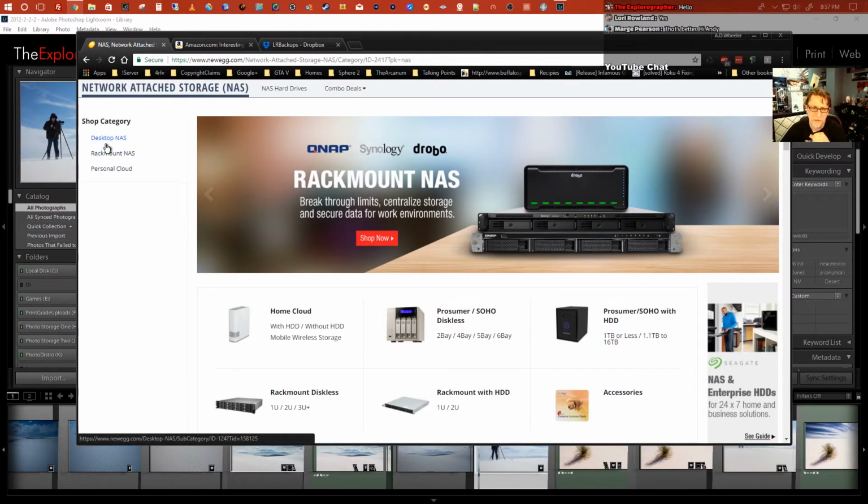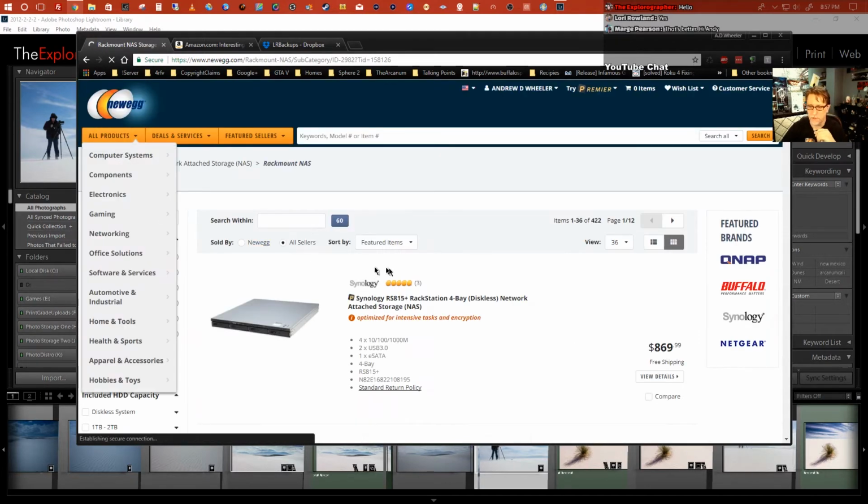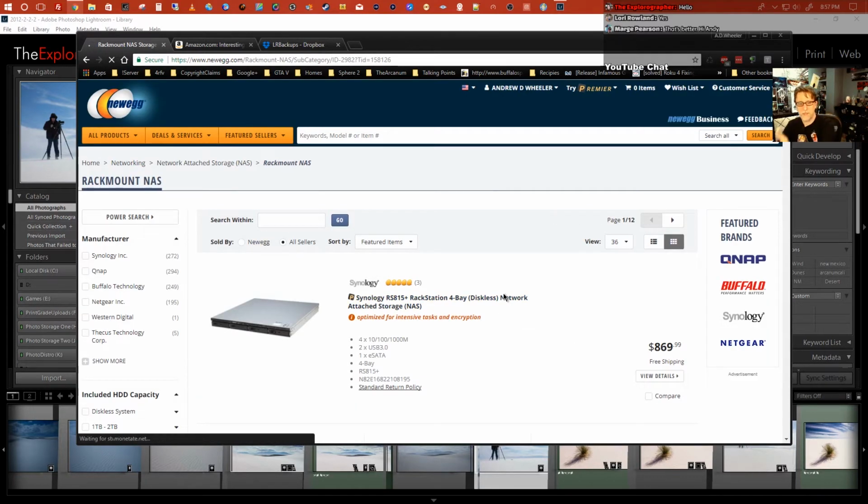So let's just talk about desktop NAS. Now, NAS, you've probably heard that before. That stands for network attached storage. Basically you have an Ethernet cable that plugs into your modem or into your router in your house, and this becomes another appliance. So it becomes a disk drive that you can address through a little app that you put on your computer, and you can send your files over there for storage.